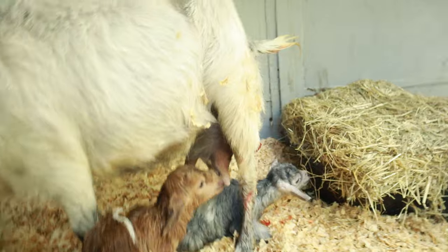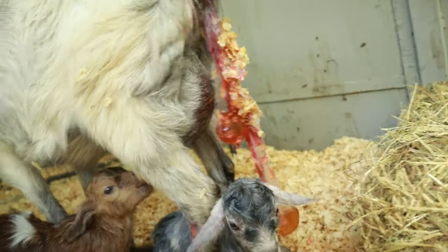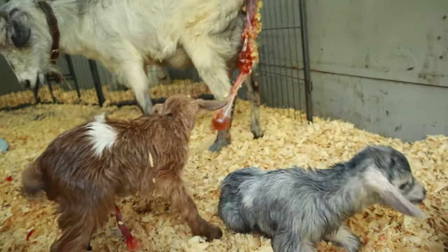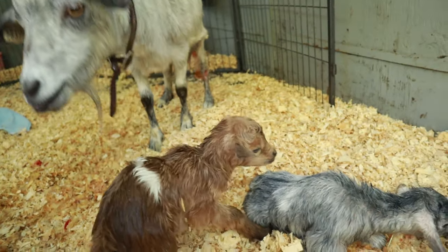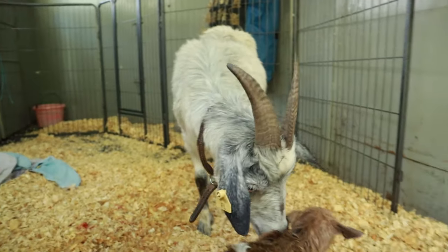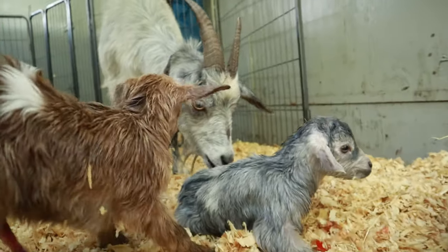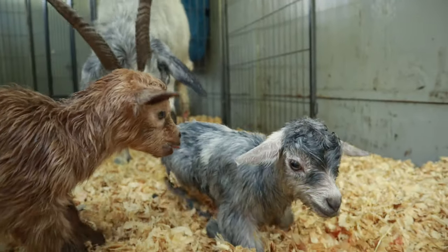When's she gonna pass the placenta? Placenta. I think that's what she might be working on right now. Oh. They're doing great. You're such a good mama, Mocha. Oh my goodness.